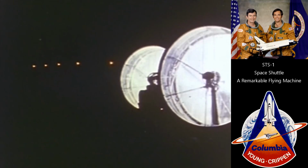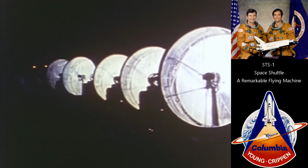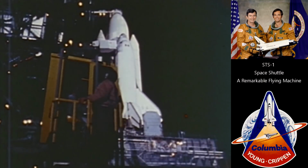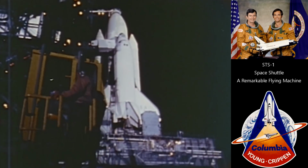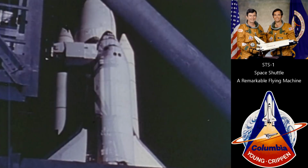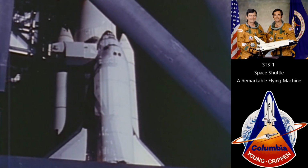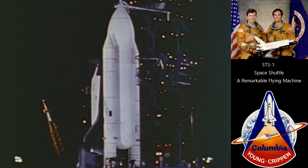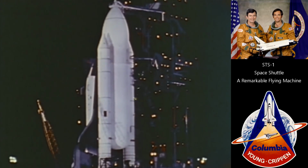Sunday, April 12, 1981, Kennedy Space Center, Florida. The Space Shuttle, 14 stories high, 2,000 tons, poised on the pad for its maiden flight. This is Columbia, the spaceship that will orbit the Earth. Its external tank holds over 500,000 gallons of fuel for Columbia's 3 main engines.